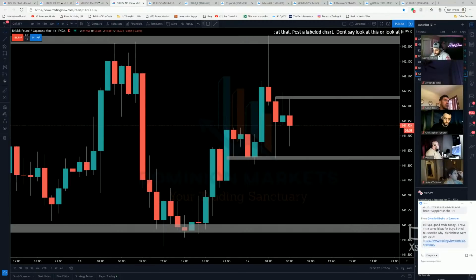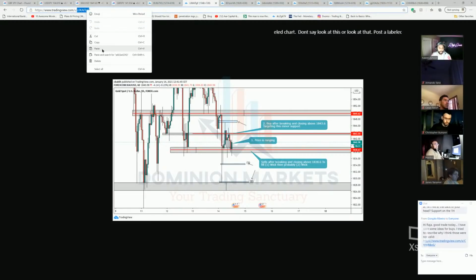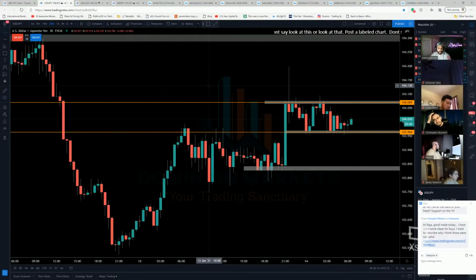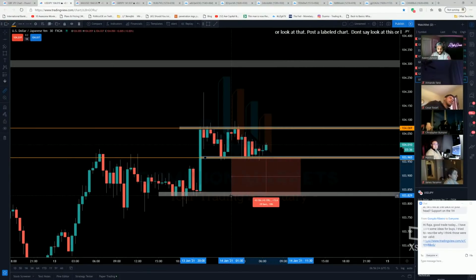Faris from the Gulag, please take a look at my analysis for UJ. The range is too small. 100%, the range is way too small. We have a really small range on UJ. That's what we have right over here too. This is like a 9-10 pip range. Not even worth it. Below this range, you have another 13, 14 pip range.